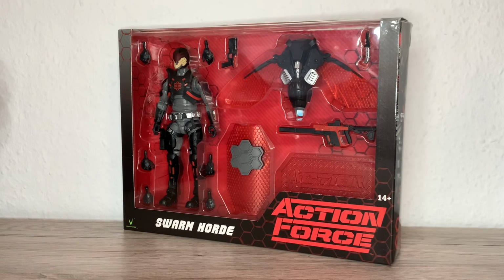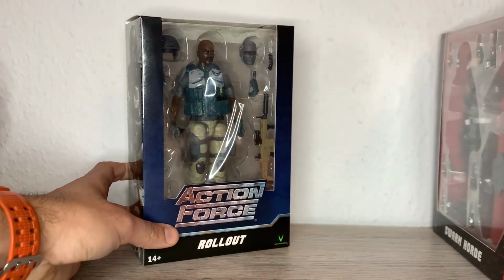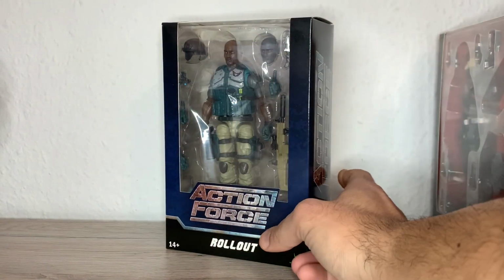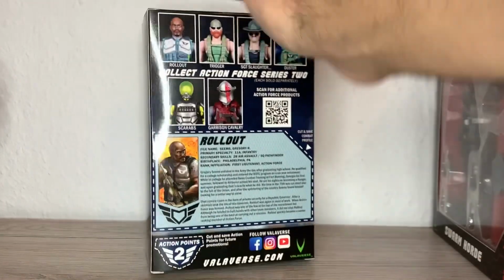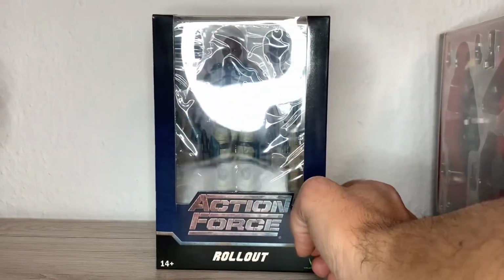And I also got this one, from the second wave rollout, if I'm right. This one has been out there for a while, but he looks quite good. This is the same vest that Condor, I think, and the Steel Brigade figures, and I don't know who else have been using. But the color variation does help.